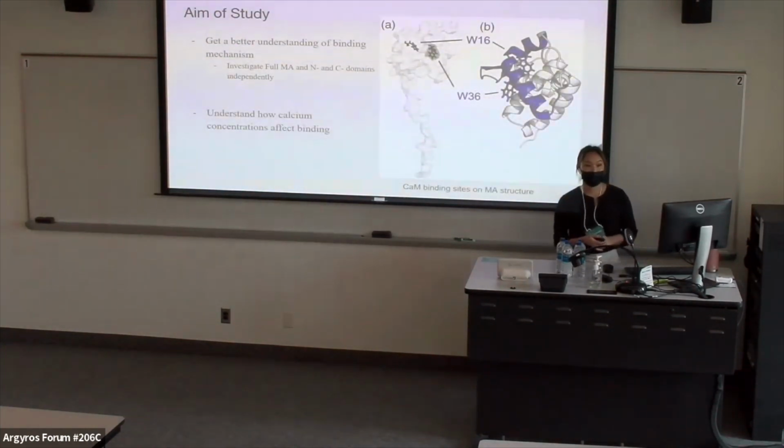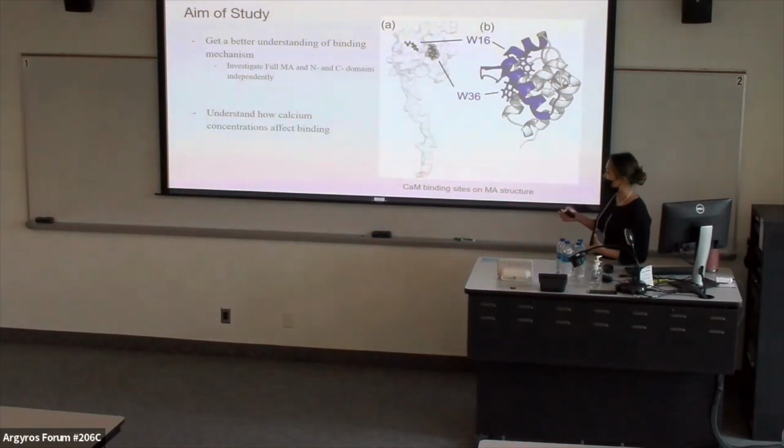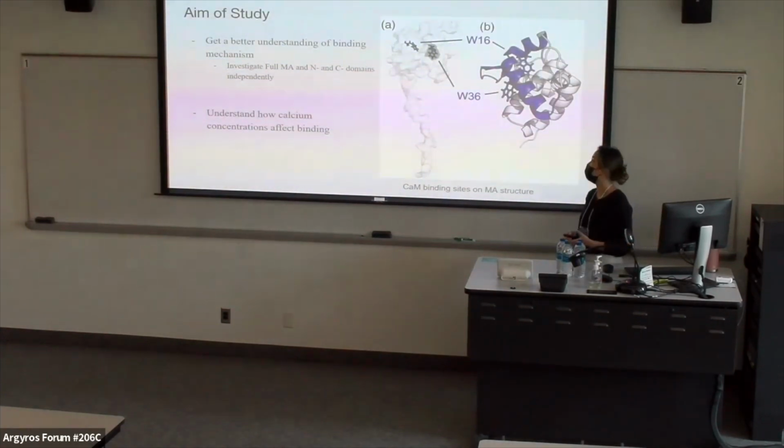The aim of our study is to get a better understanding of the mechanism of binding between calmodulin and the HIV-1 matrix protein. Specifically, in our study, we'll investigate the full MA protein and MA's 2 domains independently, both N and C domains. Through this, we'll try to understand how calcium concentrations affect this binding, and we will do all trials in both apo and calcium solutions.